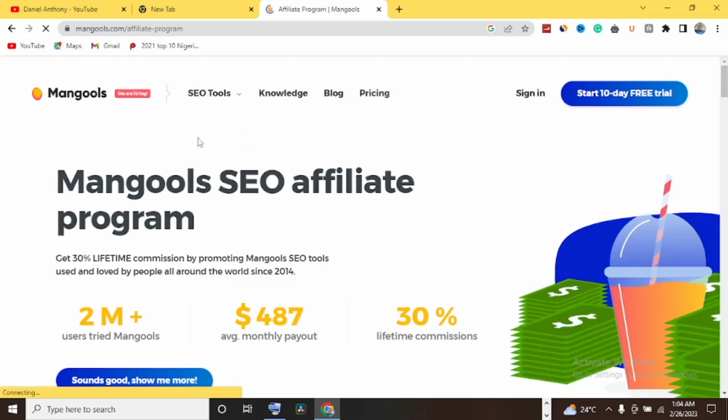So this is it, guys. With the Mangools SEO affiliate program, you can get 30% lifetime commission by promoting the Mangools SEO tool, used and loved by people all around the world. This is the most amazing thing about Mangools: it comes with a recurring commission plan. If someone signs up to a Mangools pricing plan with your link, you have the opportunity of earning over and over again if they keep on renewing. And it's a whole 30% lifetime recurring commission that you'll be earning.